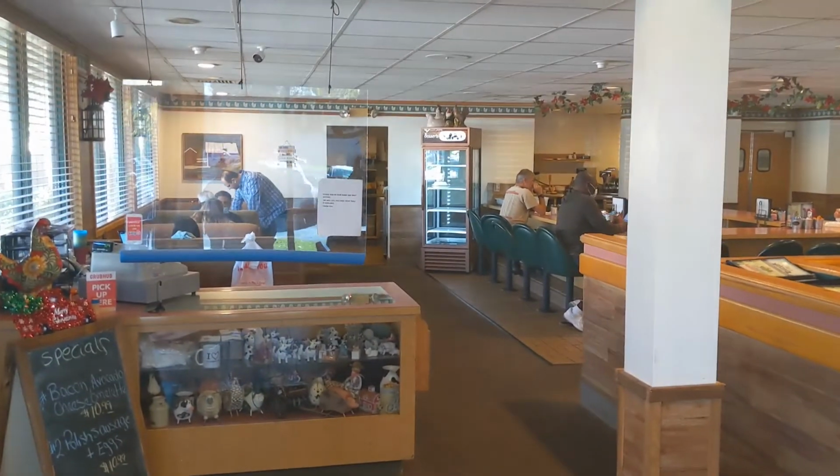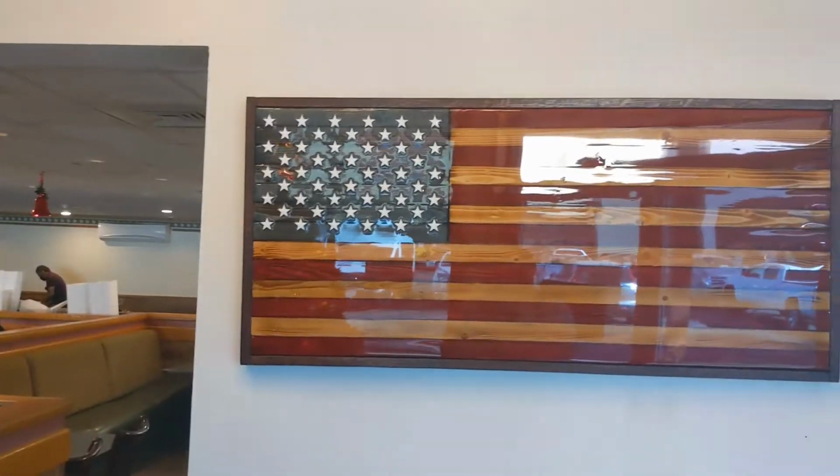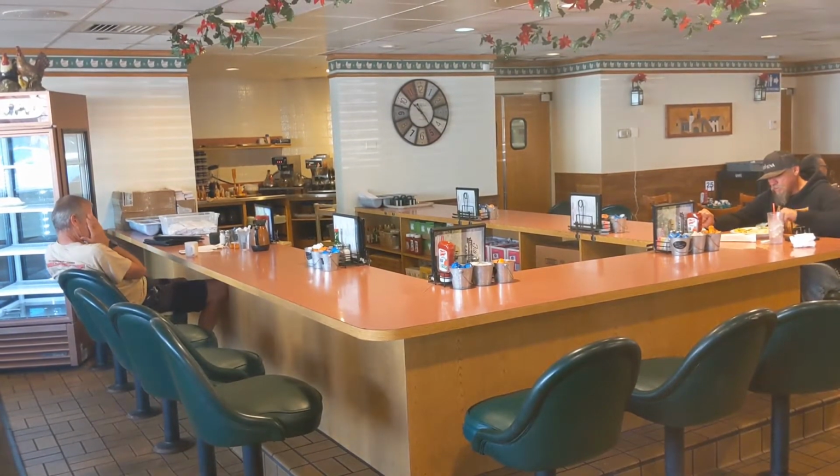Inside, big, warm, cozy. You got some seating in the front. Plenty of room. Love this American flag on the wall. But check it out. Just nice, clean, great little spot. Not only do they have breakfast over here, guys, they also have a very, very nice lunch menu.